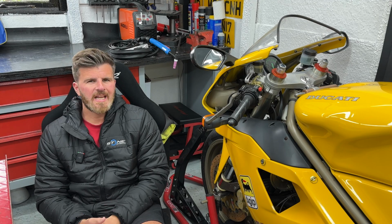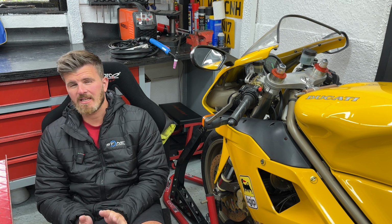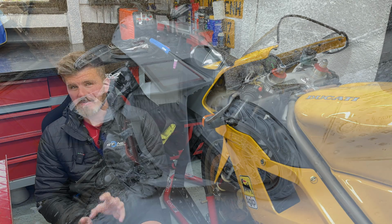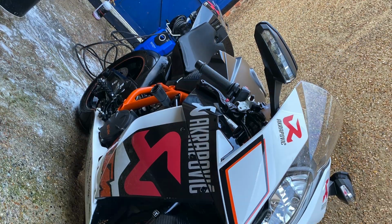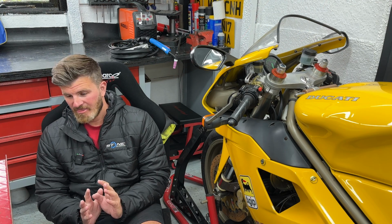So over the course of the next week, it was time to get the bike properly cleaned. It was just covered in a layer of dust. And I thought, well, it needs a good service, but I want to see what it's like under there. And do you know what? Once I'd given it a deep snow foam, washed everything off, it looked absolutely fantastic. I was blown away and I thought, wow, even if it's just a normal RC8R, the first generation R, this is a great bike.